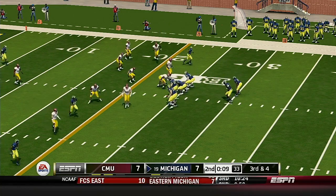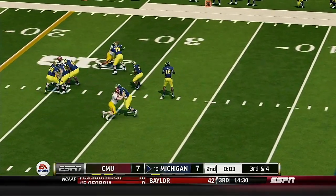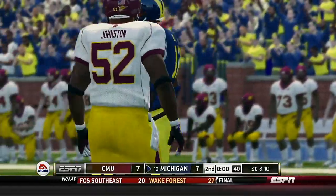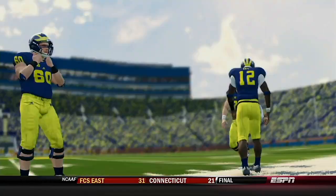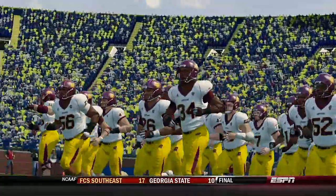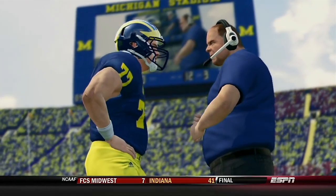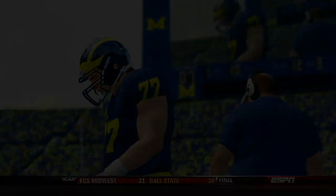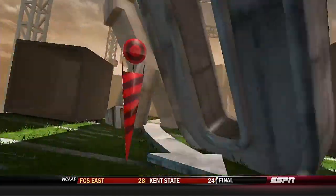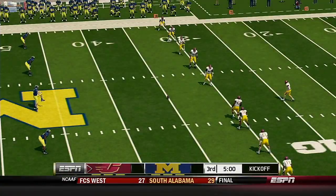Throws a laser across the middle, and he tackles him hard at the 12. We've played a half. We get a tie game at 7-7. I hope the second half's as good as the first.